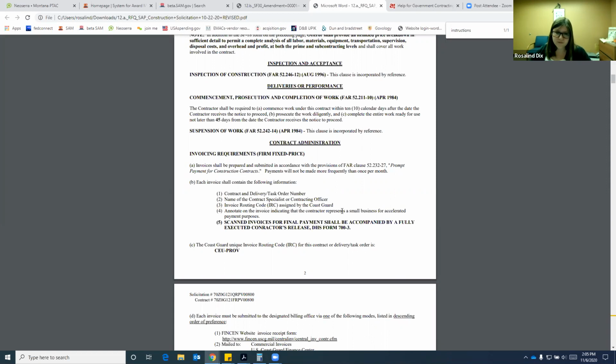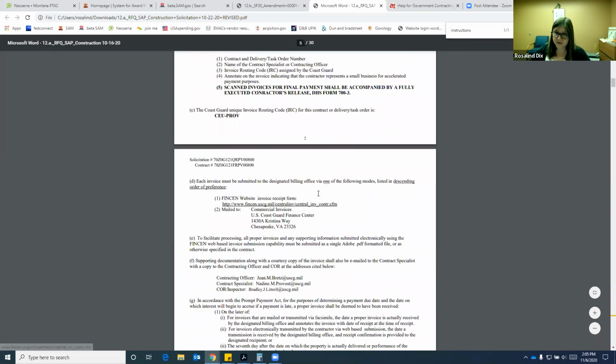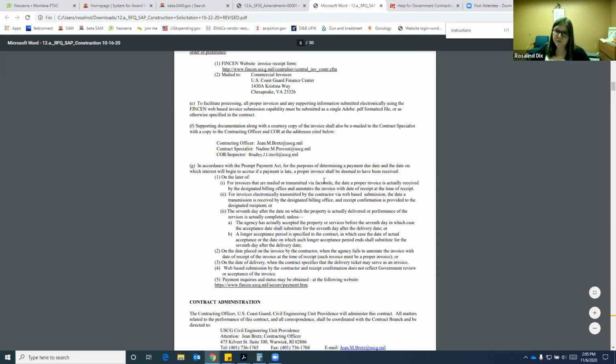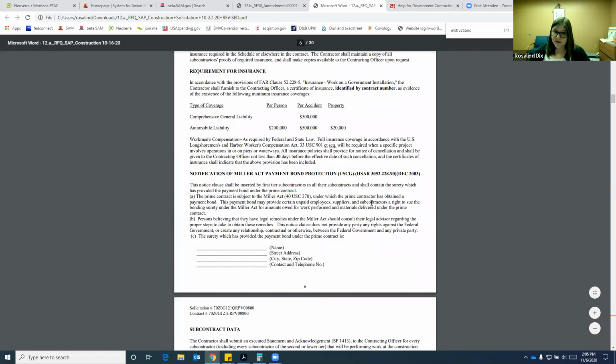There's lots of information in here, more than just how to respond. This one talks about how to submit an invoice. This is all really important stuff, and you have to pay attention to all of it. So you have to read everything in here. You have to read all of those attachments. That would be my number one suggestion when you're responding to these: read them a couple of times, and make sure you're paying attention to those due dates, that you have enough time to even respond.